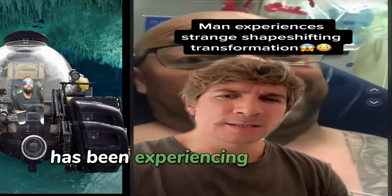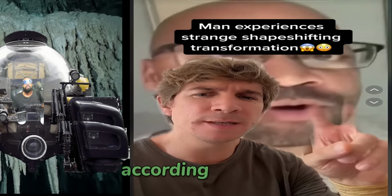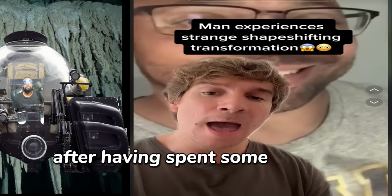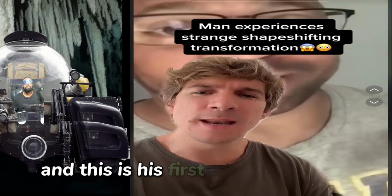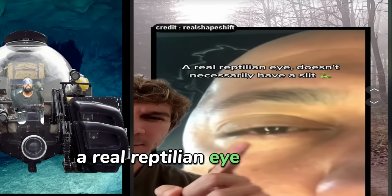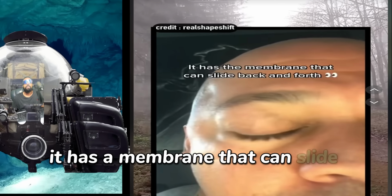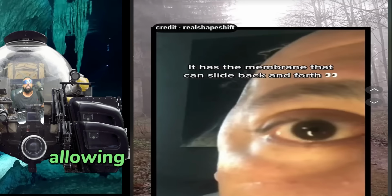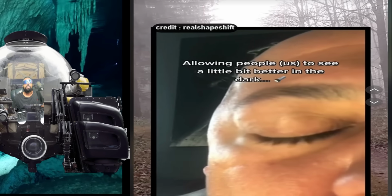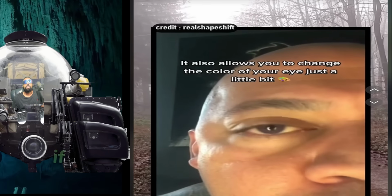A man on TikTok has been experiencing a strange transformation in his body, a shape-shifting transformation according to him, after having spent some time in the Navy. And this is his first video on TikTok. Check this out. A real reptilian eye doesn't necessarily have a slit. It has a membrane that can slide back and forth, allowing people to see a little bit better in the dark. It also allows you to change the color of your eye just a little bit.